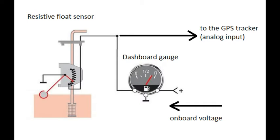Also, we can measure the voltage at the point between the sensor and the dashboard by the analog input of the GPS tracker. It usually works properly, but unstable voltage supply can be a problem.